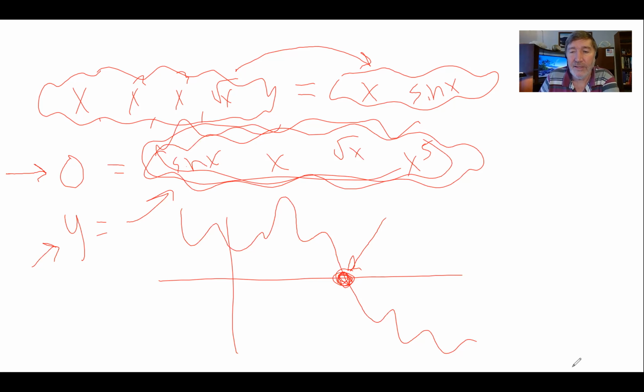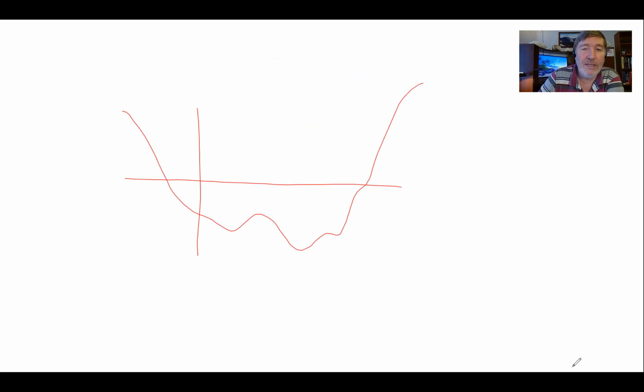Now, one thing that might happen is when you put it into Desmos, you might get something that looks like this, where you have not just one solution, but two solutions. That's okay. Don't worry about that.